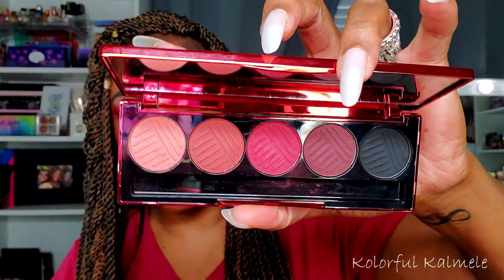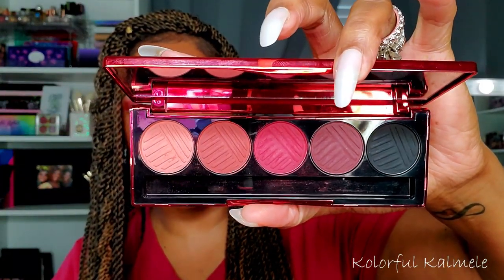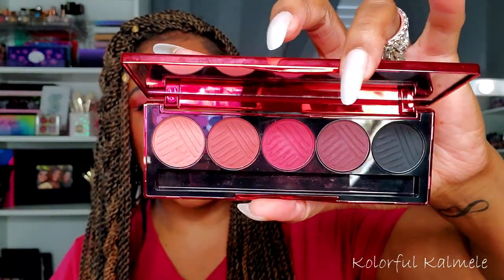I really like this palette as well. It's all matte. And you guys know I love matte shadows. This is what this palette looks like. So it has your light shades and that black to where you can smoke it out. But it's a very pretty red berry themed palette. Easy eye look to create. Very easy.